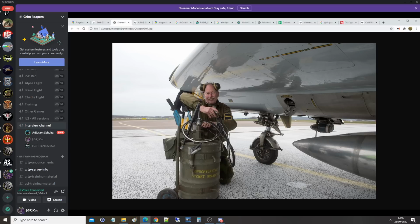Not really. It was only used to start the engine. But that ran on this monopropellant. And normally the filler port for that, you can see where the filler port is now. But that only existed on some of the planes we worked on.